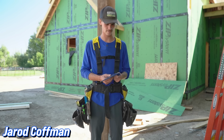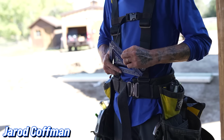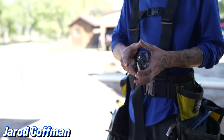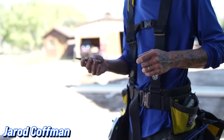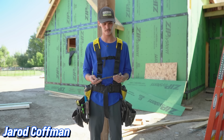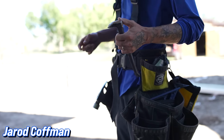So first things first, I've got my square. This is the Smart Square. I'm pretty excited about it. I just got it. I keep a secondary chalk line. This one's blue. Got a couple different bits. Keep a 1/4 inch air tool here, blow sawdust off. It's my favorite cat's paw. It's the Dead On Tools Exhumer. It's got a blade wrench on it, which is super nice.